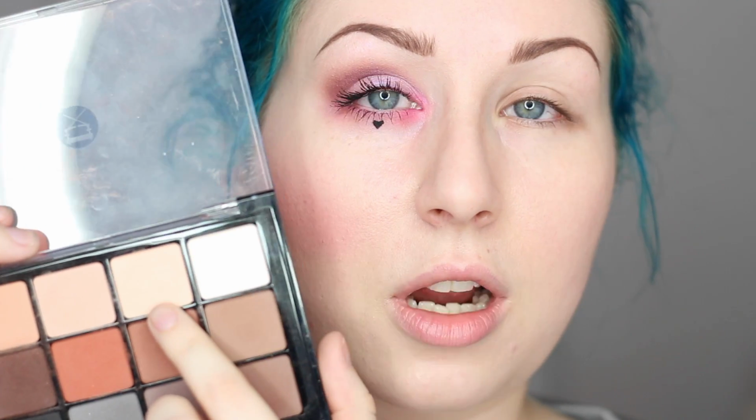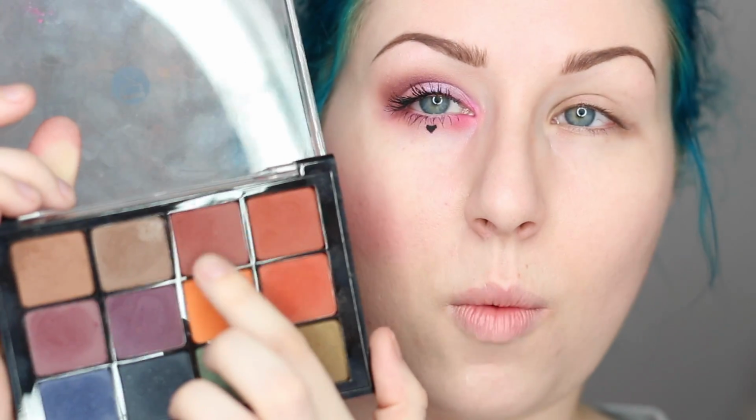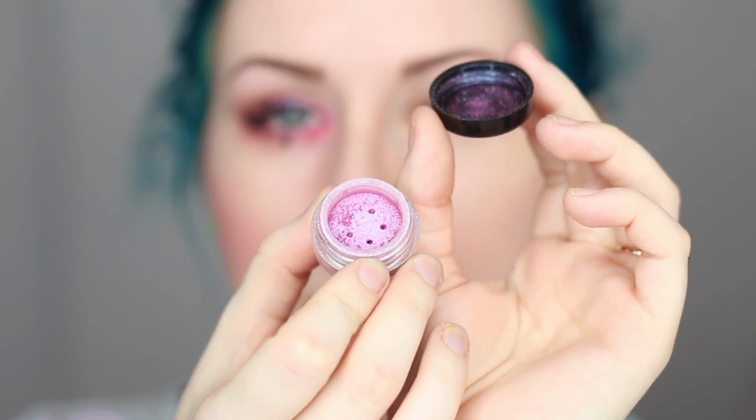So to start off this look, I went all over the lid with a neutral shade. This happens to be just from the Viseart Neutral Matte Palette. And then I went in and used this wine color just lightly into my crease. And then the shade on my lid is a pigment from MAC called Pink Pearl. It's just a duochrome purpley pink pigment.